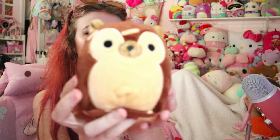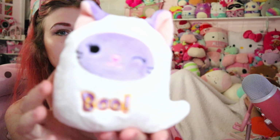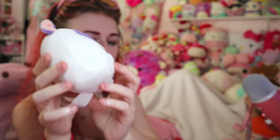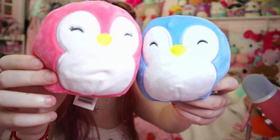Oh yeah, I got this little cute chipmunk or something. I forgot the name of him. Is it Chip? I don't know. Oh, yes. I got this little cute Halloween ghost cat. One of the main reasons I wanted this random set of Squishmallows. Then I got a blue penguin. So I have a pink and a blue penguin. I could give one to Nathan. Oh my God, we can have matching penguin Squishmallows.